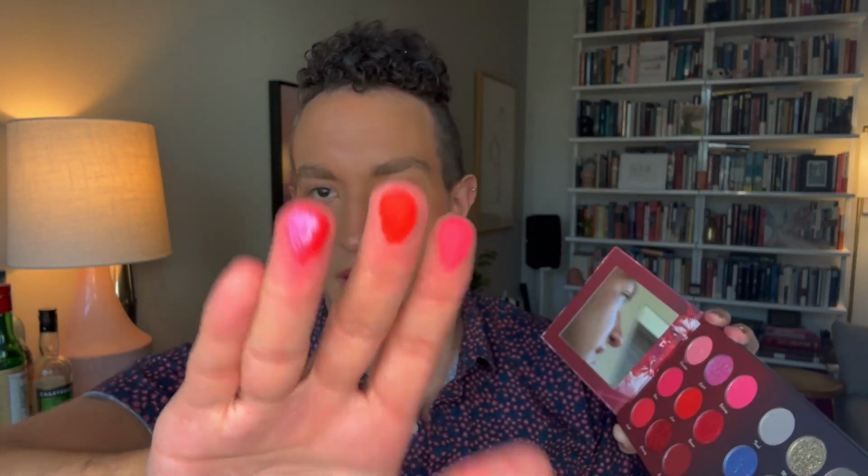Oh, that's kind of an orangey red. That's pretty. This maybe might be more of a true red down here. Really like that. And then Romeo is this one, which also looks like a duochrome. And it's really red, like a really true red with a pink flip.